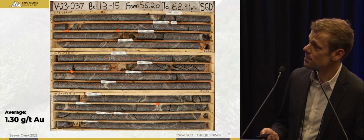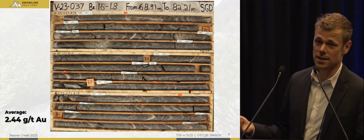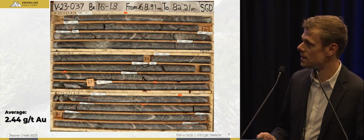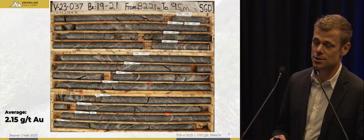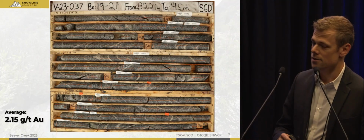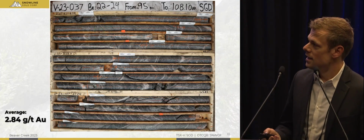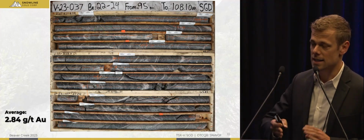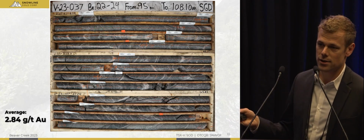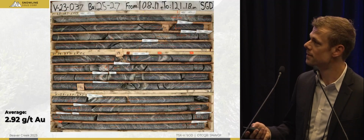We're still in mineralization, 2.5 grams. These are really nice grades for this kind of a system. You don't normally see that. Keep in mind each one of these photos is covering about the length of a semi-trailer, 13 meters. Still mineralization. Again, looking at that 3 to 5 vein per meter density, this is actually unusually high grade. Some of these have 10 plus veins per meter.